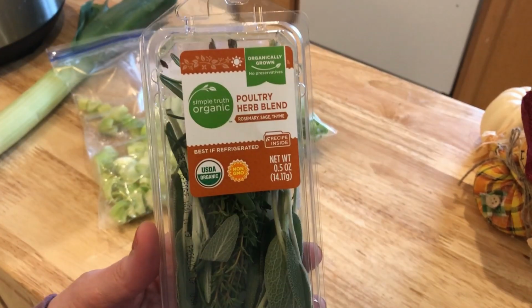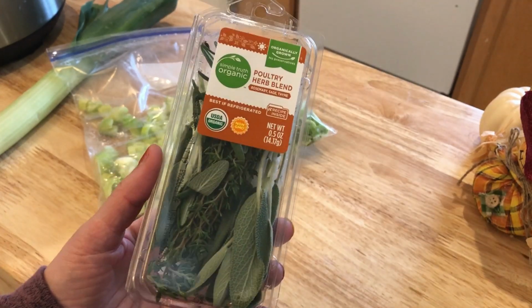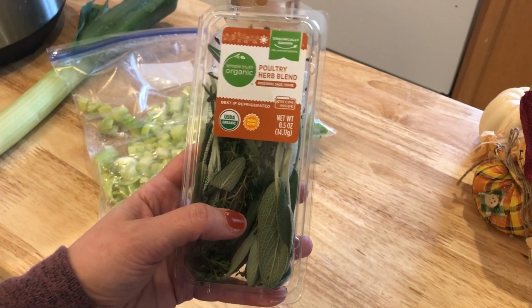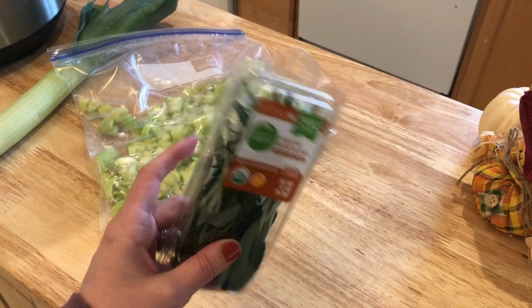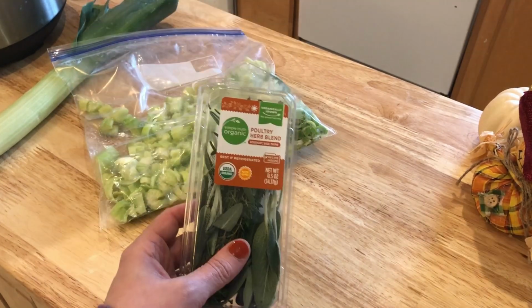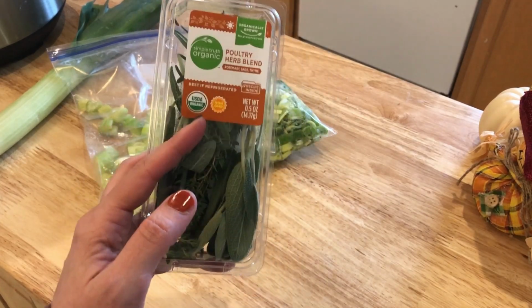The herbs I'm using are a poultry herb blend. I buy these every year at Thanksgiving. I use it for the stuffing, I use it for the turkey. I'm going to chop these up really finely because these will go into the mixture as well. And the only other things you're going to need are 1 egg, a cup of chicken broth and some butter. So I'm going to get these chopped up and then get the rest of the ingredients going.